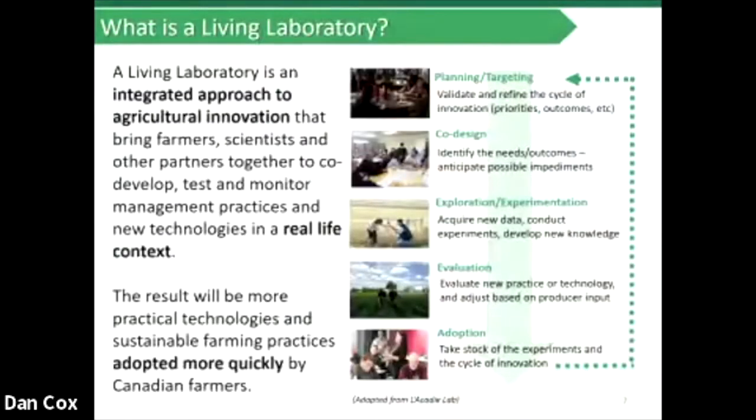So first thing is, what is a living lab? Now, a living lab is an integrated approach to agricultural innovation. So we work with farmers, producers, stakeholders, partners to develop new solutions for farmers, and we do it at the field scale. So it's a different approach than our usual. Instead of us doing plot research, we're actually going out to the field and working with the farmers on the field in their world.